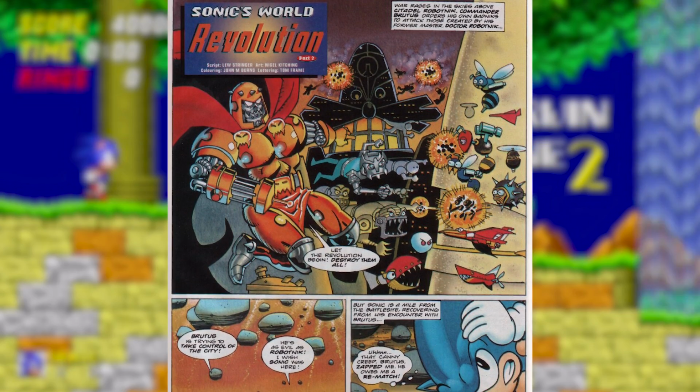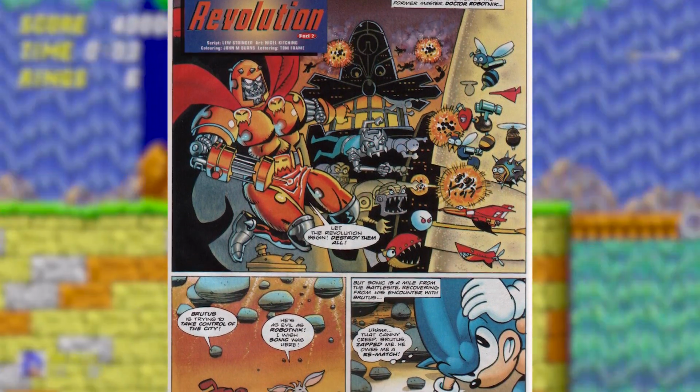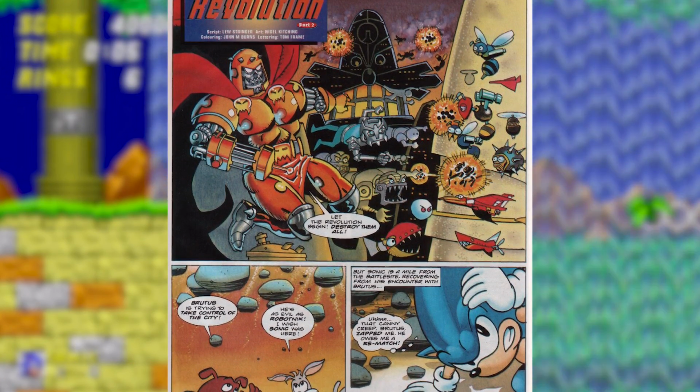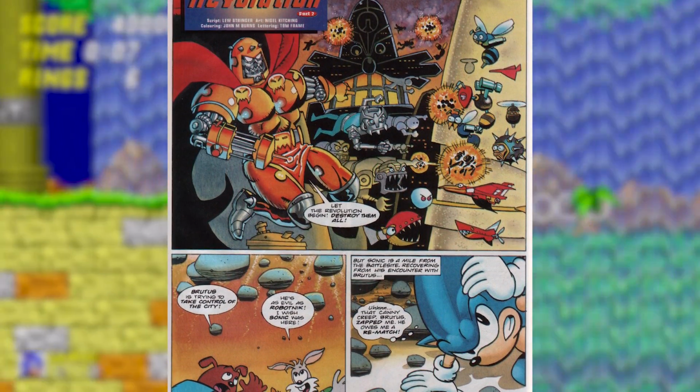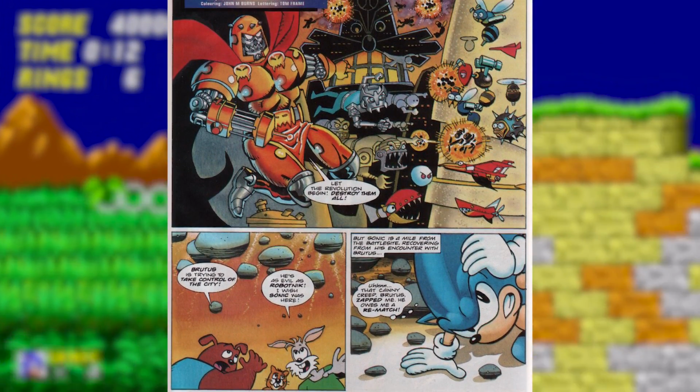Now you'll have to excuse me for retreading some material here, but Shortfuse next appears to take on Commander Brutus, another of Robotnik's creations that went rogue. Man, Robotnik sure had a knack for creating robots that wanted to kick his ass.